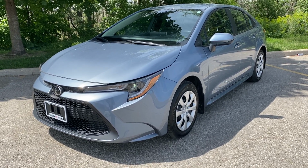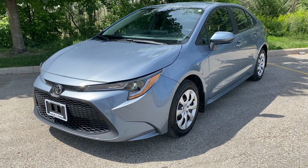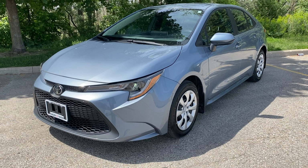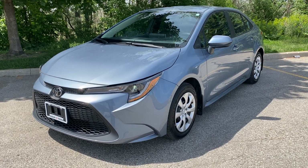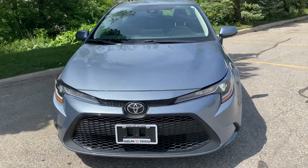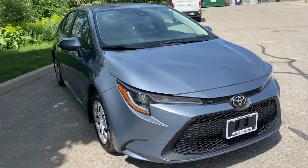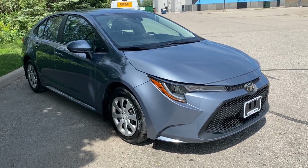Today I'm proud to present to you the latest in our new edition arrivals. This is a 2020 Corolla LE. It comes into us as a one-owner vehicle, only has 10,000 kilometers, and basically comes into us as one of those vehicles that came from somebody that wasn't able to drive anymore. So here we are. Let me show you around this beautiful vehicle.